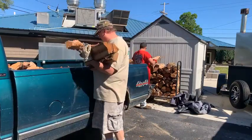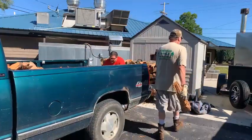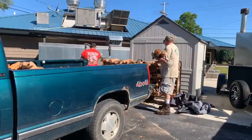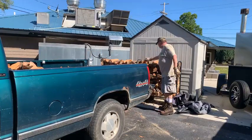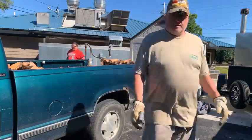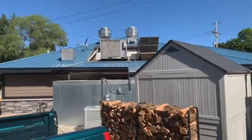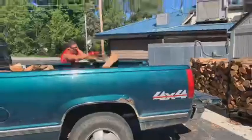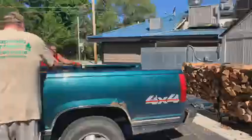That's how I like to do it though, folks. Split the rounds right into the truck and then take it to the customer. Not have to stack it and then load it again later. Got the rack full. I'll throw them over for you.